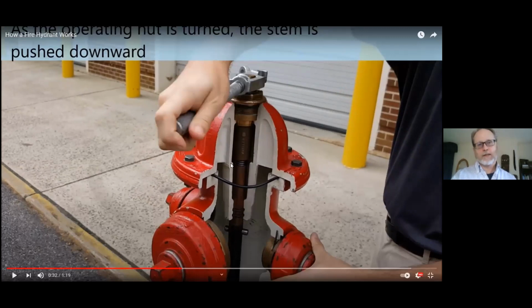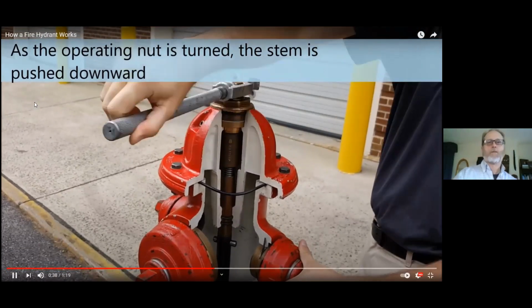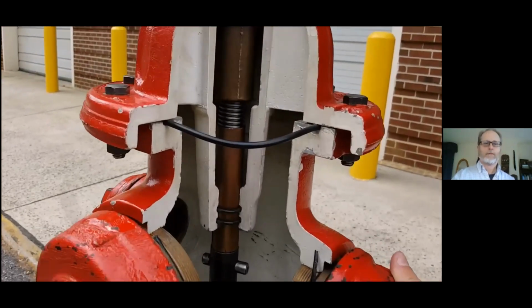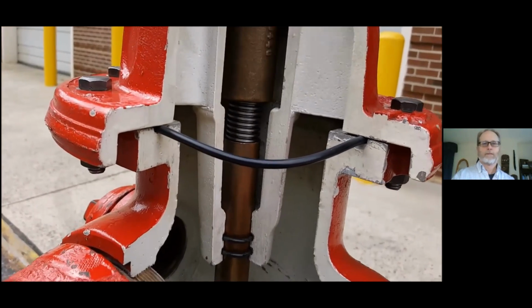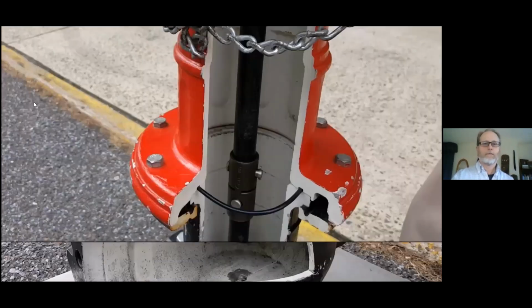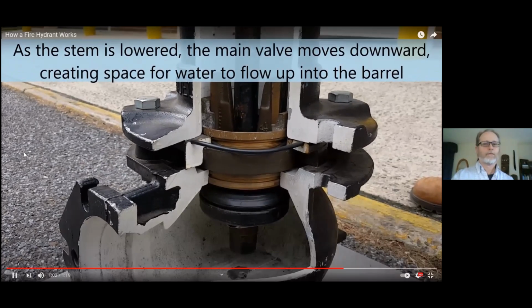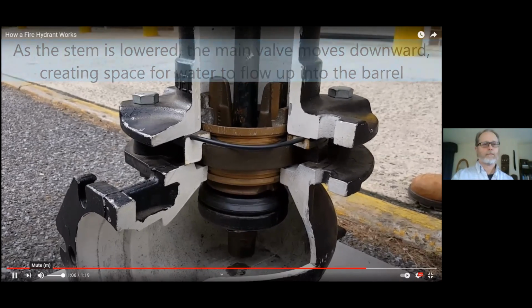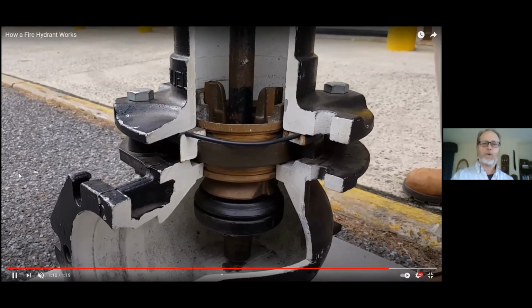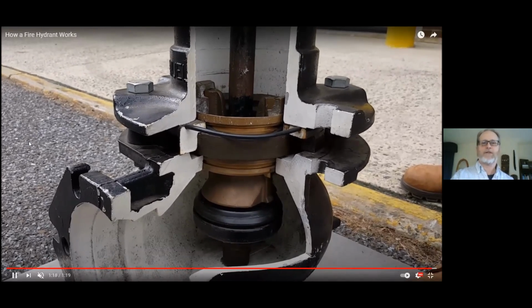You can see the operating nut and the wrench, but there are O-rings that prevent water from leaking through the open portion of the hydrant and up through the operating nut. You can actually see the valve moving down towards the base, and then the travel nut here stops it, but allows the full flow to go through the void created after the seat has been pushed down.